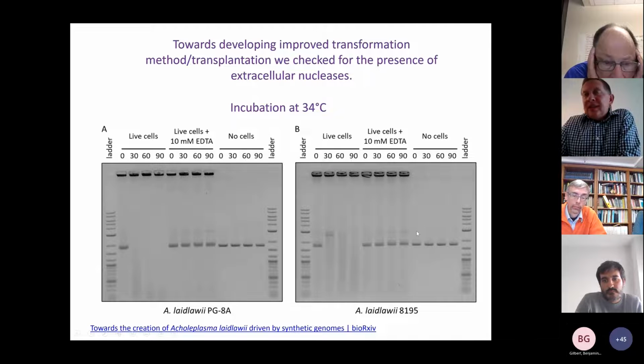Now in the other one that we are proposing as a recipient, you can see that the plasmid was not degraded as much. Between 0 and 30 minutes there is still some plasmid left, but it does disappear. So it is a better strain, definitely has less of this nuclease activity, but still has some.